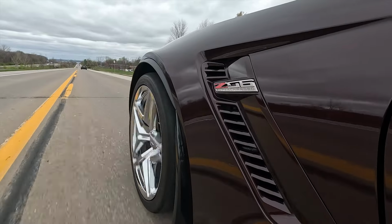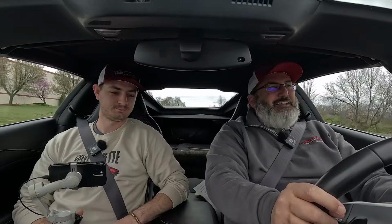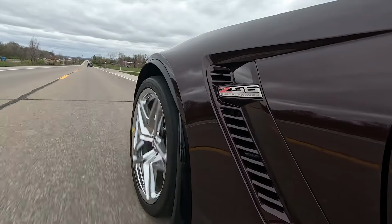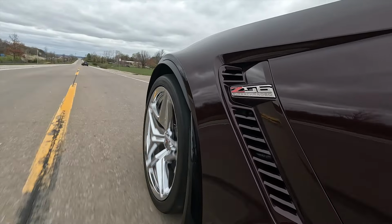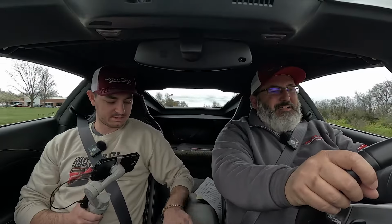Yes. Oh wow, and it handles well. And the seat really hugs you. It does, doesn't it? I love this little car. Goodness gracious. I'm sorry, man. This is fun. He's just having a blast. I am. I'm having a field day.